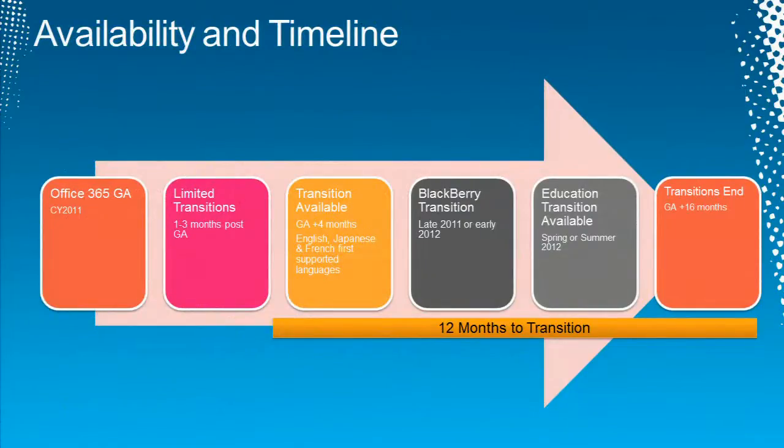So I want to go through the timeline, and this is one of the things that we have not shared with anyone as of yet, the timeline for transitions. After we GA, we're going to start doing a very limited set of transitions, primarily around Exchange-only customers. We've actually already started this. We did the first 3 customers about 2-3 weeks ago. 4 months after Office 365 is generally available is when the transition window really opens, when we'll be able to transition just about any customer out there.